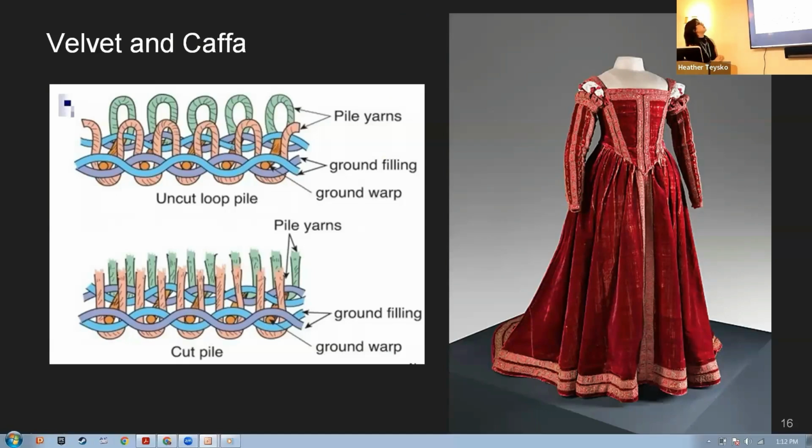So as we talk about the fabrics, first I want to discuss, there's a difference between fiber, which is what the fabric is made out of, and the weave, which is how the fibers are woven. Velvet is a weave, and you can have velvet made out of any number of things. Today we have cotton velvet, rayon velvet, rayon silk velvet, polyester velvet. So velvet is just a weave. In the 16th century, however, the word velvet specifically means silk velvet.